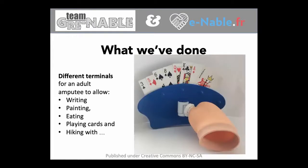Then she wanted to play cards with the family. You can see that we created this terminal, which is always the same in here. We have a screw, and then you can plug the specific terminal you want. And this is just the beginning. So when she asks for something more, we can easily add a new terminal to the socket. And then, of course, she asks for something more.